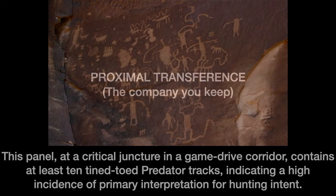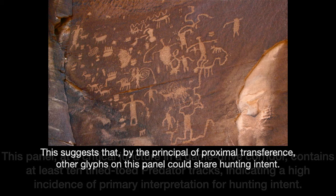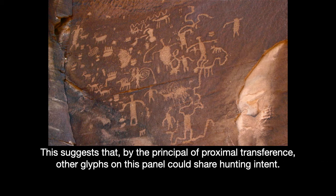The next step in the transference of meaning is the proximal transference. You're known by the company you keep. This panel, at a critical juncture in a game drive corridor, contains at least 10 tined-toed predator tracks, indicating a high incidence of primary interpretation for this hunting intent. This suggests that by the principle of proximal transference, other glyphs on this panel could share that hunting intent.